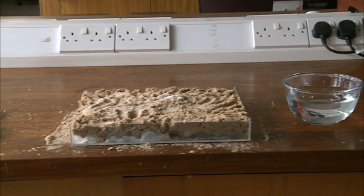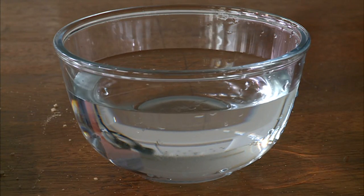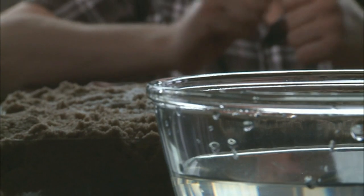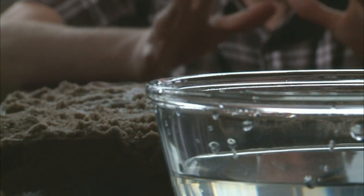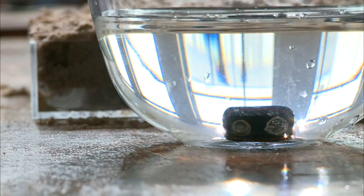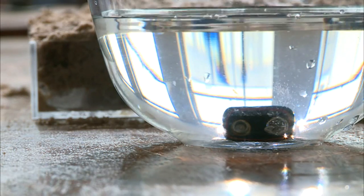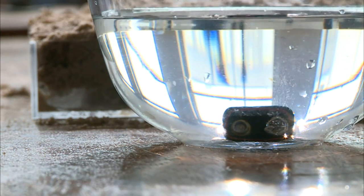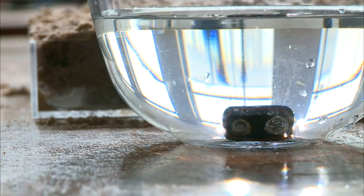Now once I've collected this liquid water, you'll see that I'm going to place it into a bowl. Liquid water is H2O. Now we can use electricity for a process called electrolysis to pull the hydrogen and the oxygen apart. And I'm going to do this by simply dropping a 9-volt battery into our bowl of water. Now what you can see happening here is on the negative terminal, which is the fatter terminal, you should be able to see bubbles forming. And that's hydrogen gas being formed out of the water.